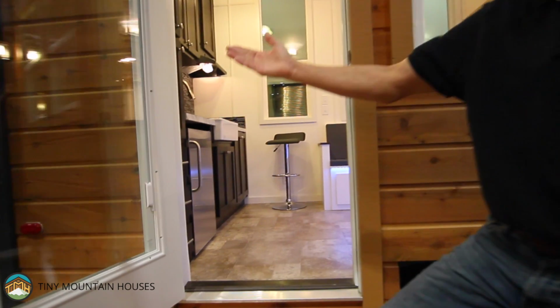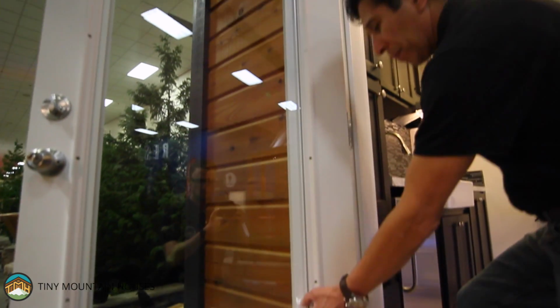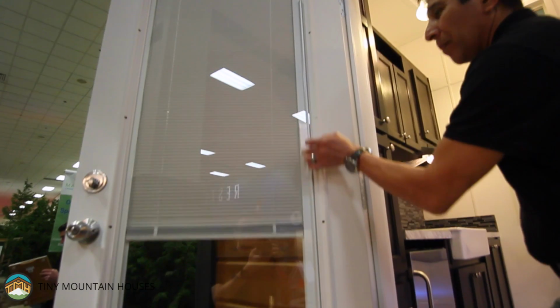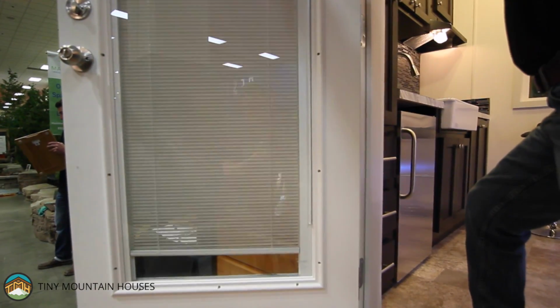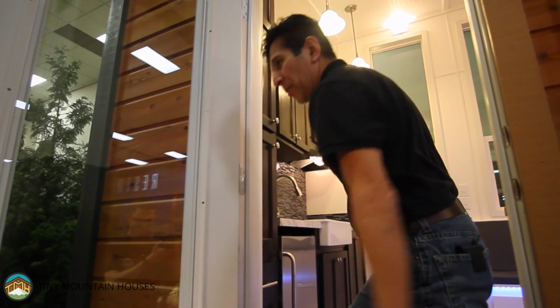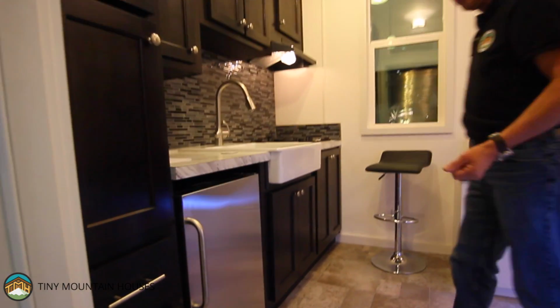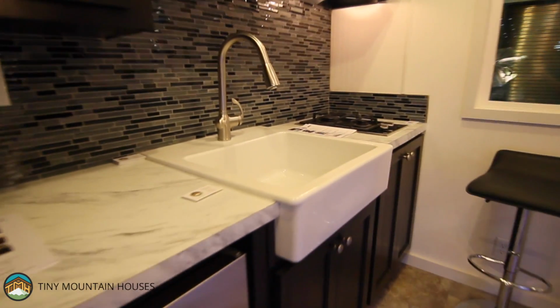First off, as we walk into the house, you'll notice this is a single light French door with built-in blinds. Check this out. They're nice. They're contained between the pieces of glass. There's no cleaning, no dusting. They're permanently affixed. As we walk inside this home, you'll notice the kitchen.